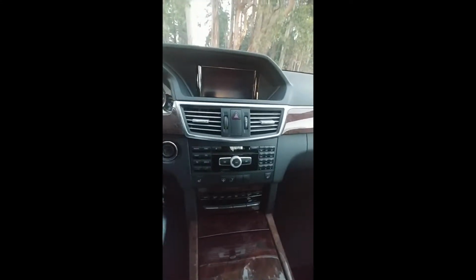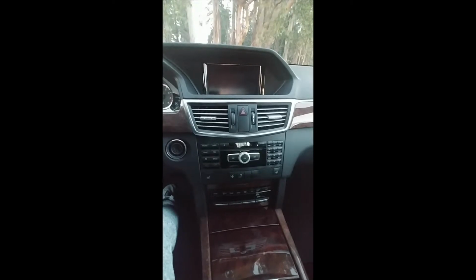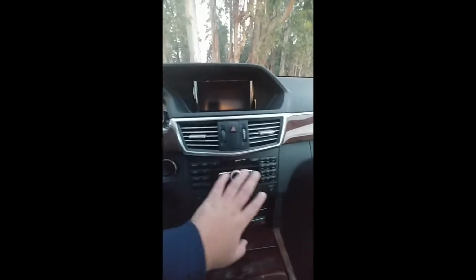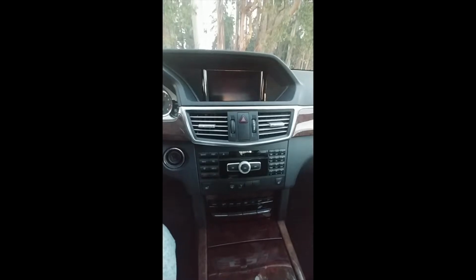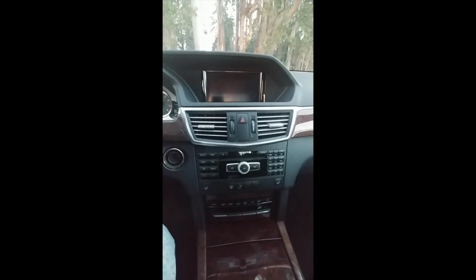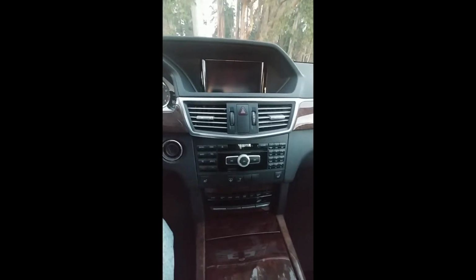Talking about the central control, this is a very standard 2009 to 2013 center console. It has got a lot of switches over here and a lot of hard buttons. I personally love it because I don't like to do everything on the screen. It's really difficult to go through the menus from one menu to the other. But again, it's a preference from person to person.